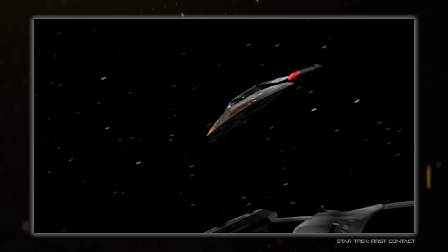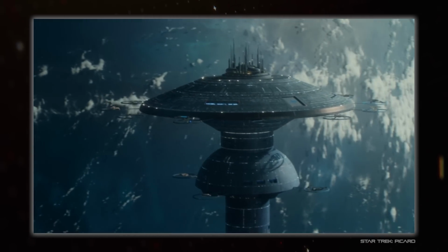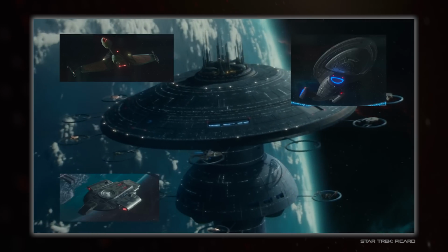Moving swiftly on, we head to Aethon Prime to Commodore LaForge's Fleet Museum. The highlights here are of course the various hero ships from throughout the years. The Bounty, the Defiant, the Voyager, the two Enterprises.